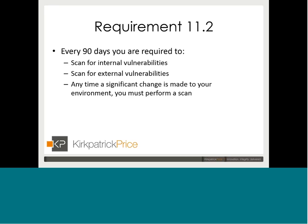So once again, internal scans can be done by an internal resource. It can be done by a third-party QSA, but it doesn't have to be. It is something that your organization can do internally. As part of your risk ranking process, as we talk about requirement 6.1, anything with a risk ranking of high needs to be addressed. And then you're going to be performing new scans once that item is addressed.